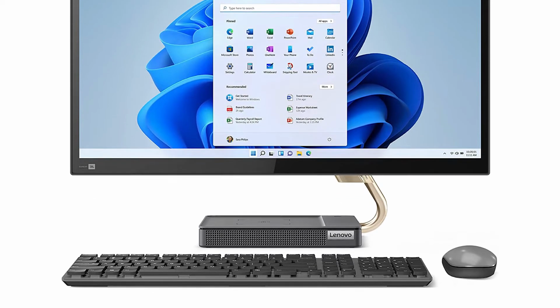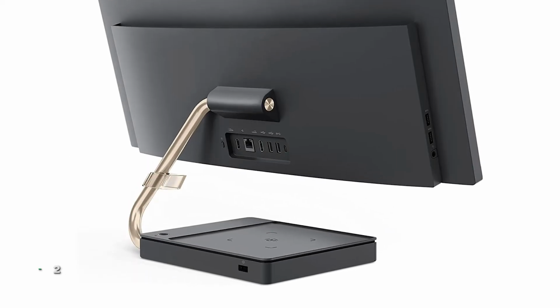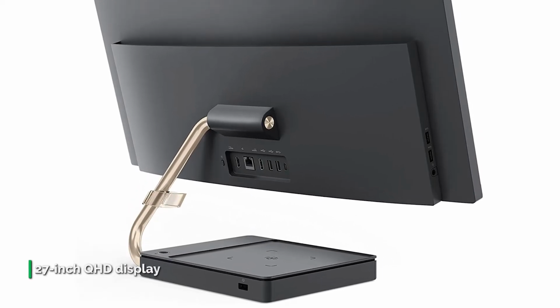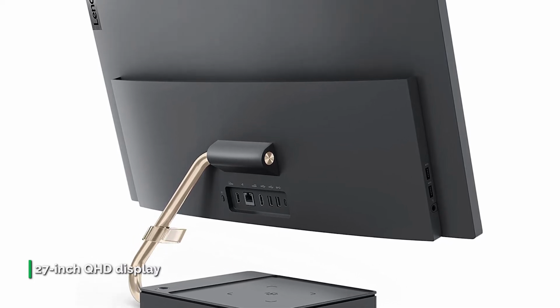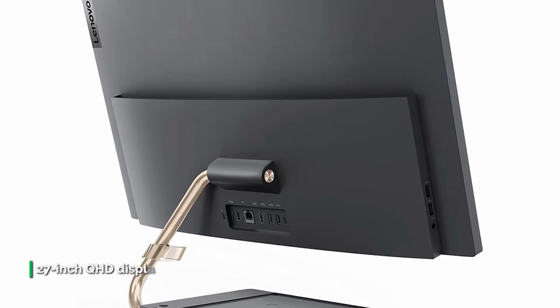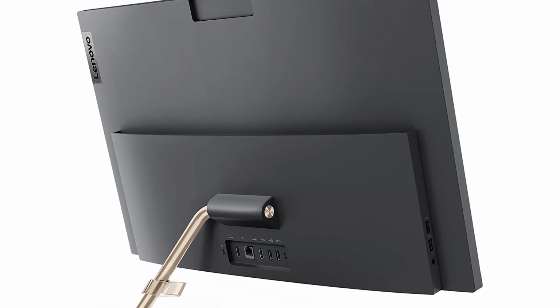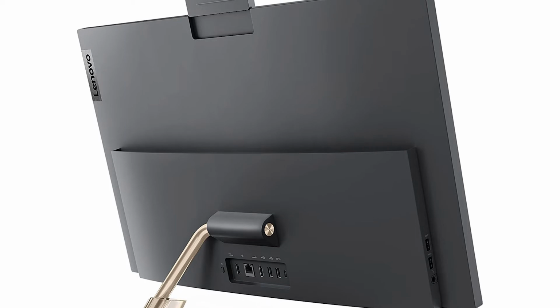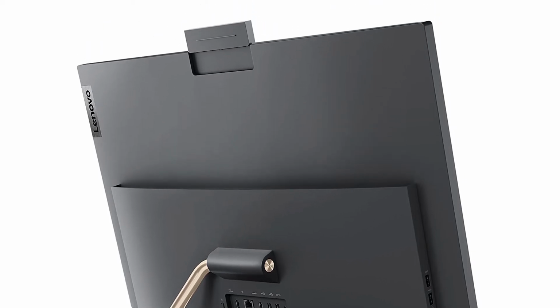And together with Dolby Audio Premium and Harman-certified JBL speakers, this all-in-one doubles as a stellar home entertainment system as well. It is powered by Intel Core i7 processors, and when it comes to its storage, it houses 16GB DDR4 memory, making it able to quickly and easily manage the most demanding workloads.